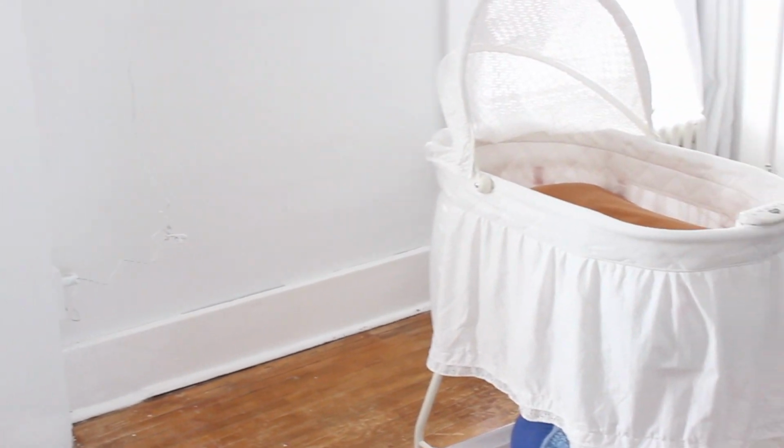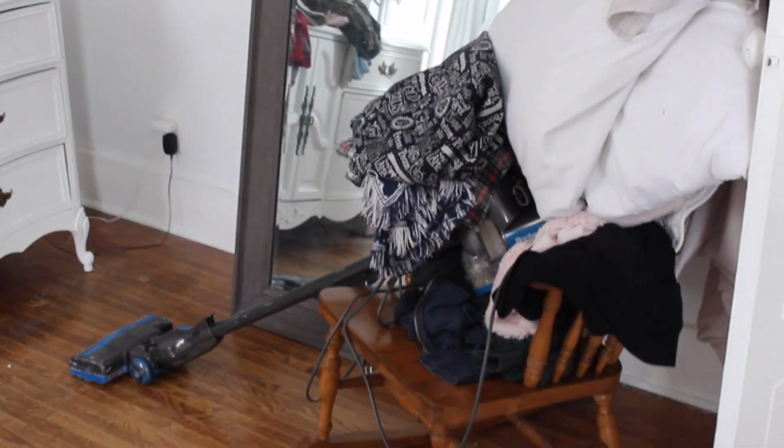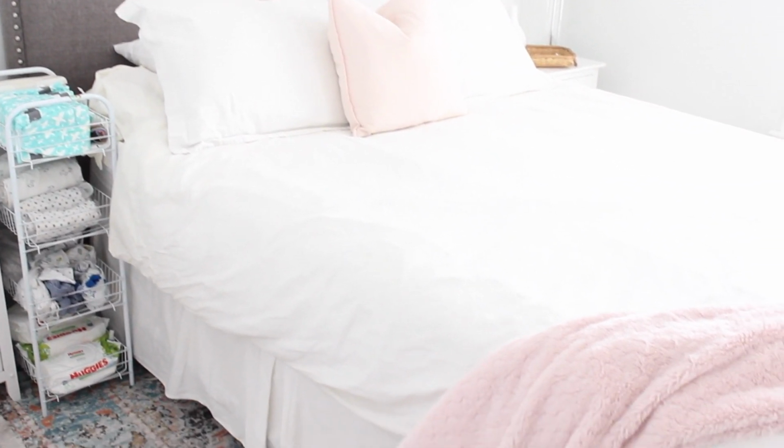So here is that before, just one more time to refresh your memories of just how chaotic this room truly was. Honestly, you guys, doing this room felt so therapeutic. This after just breathed life back into me. Unfortunately, my room looks exactly like this again because, again, newborn, but breath of fresh air, beautiful.